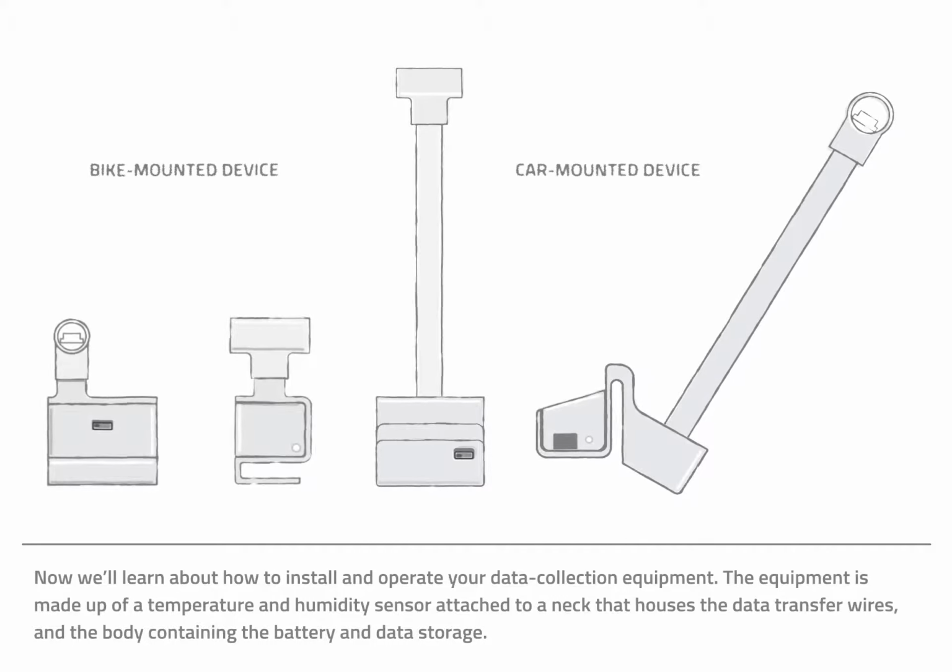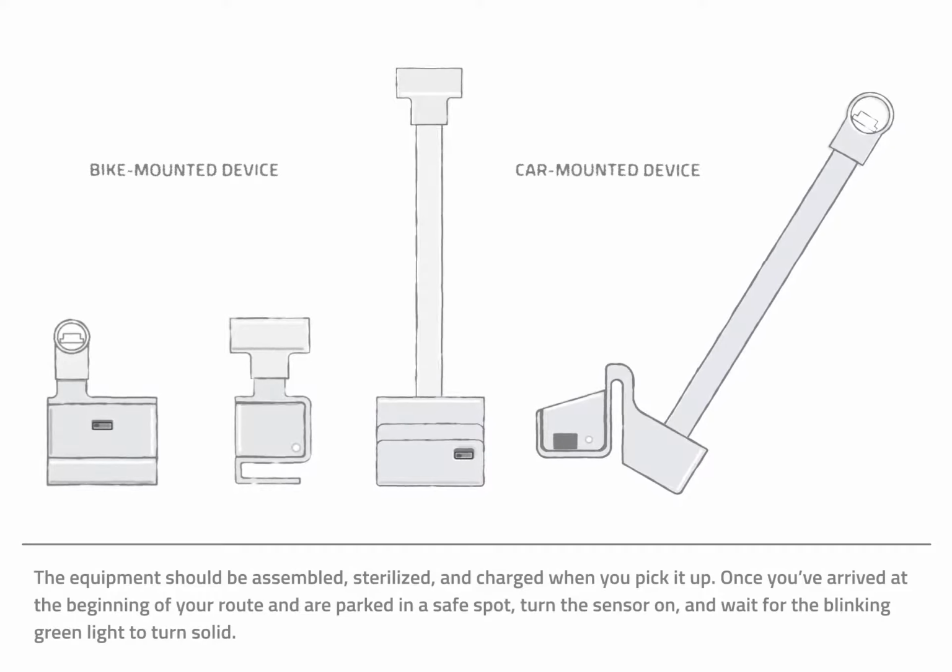The equipment is made up of a temperature and humidity sensor attached to a neck that houses the data transfer wires and the body containing the battery and data storage. The equipment should be assembled, sterilized, and charged when you pick it up.